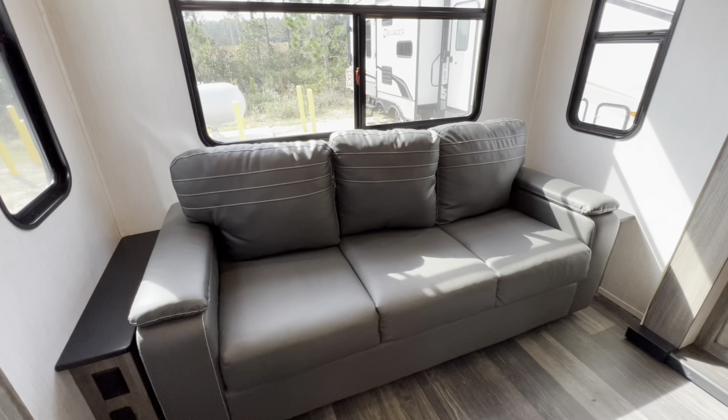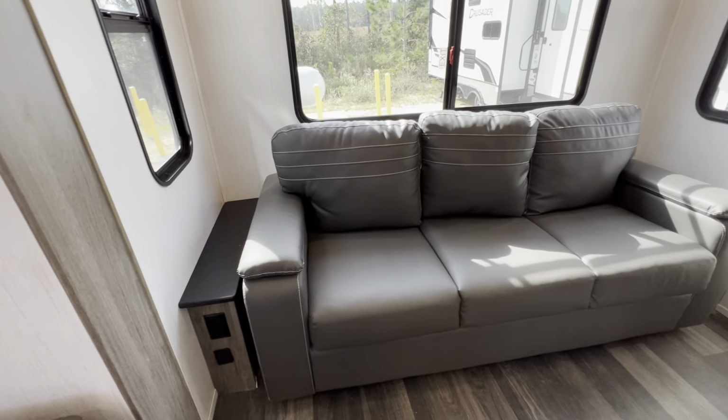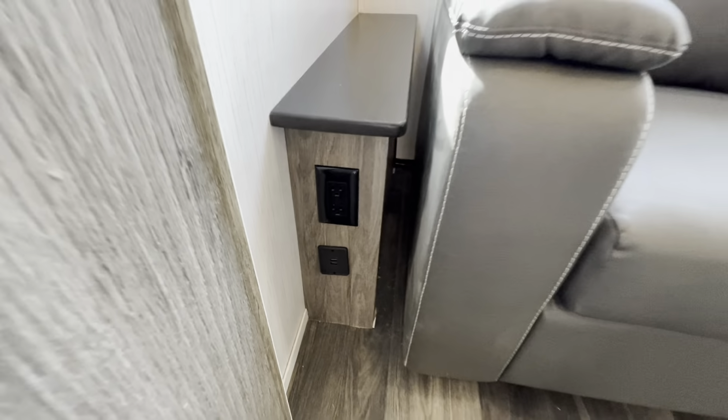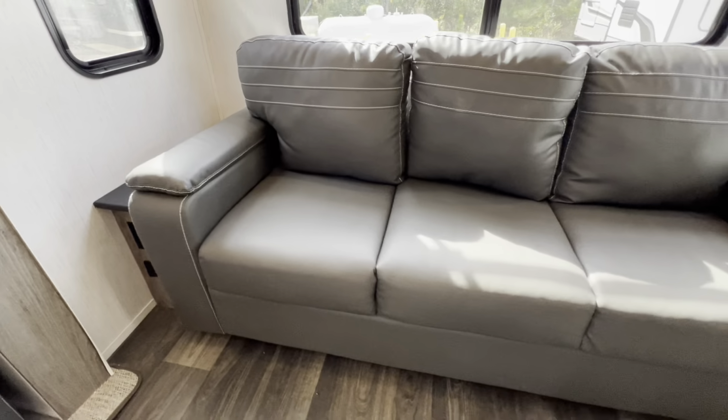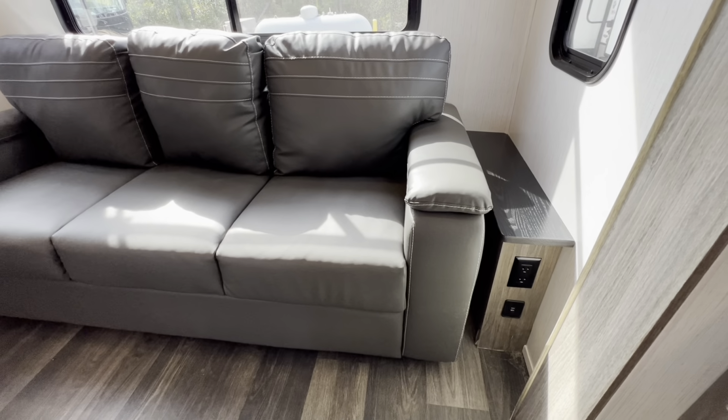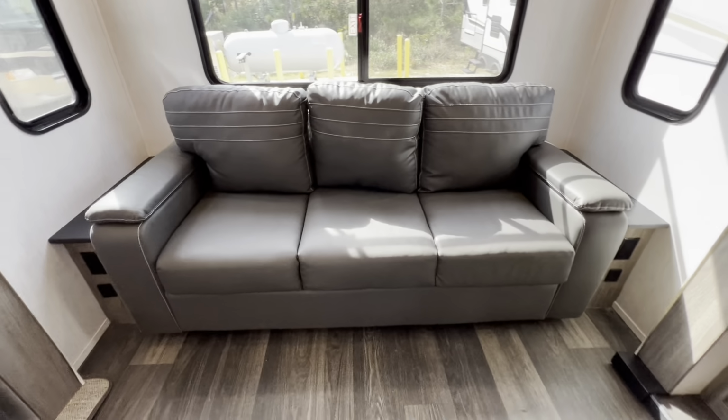We've got little built-in end tables on both sides of this sleeper sofa, and each of them is going to have their own outlets and their USB charging ports. We have our big comfy sofa, and there's a look at that other end table. Okay, I'm going to pull this out and show you guys the sleeping space.